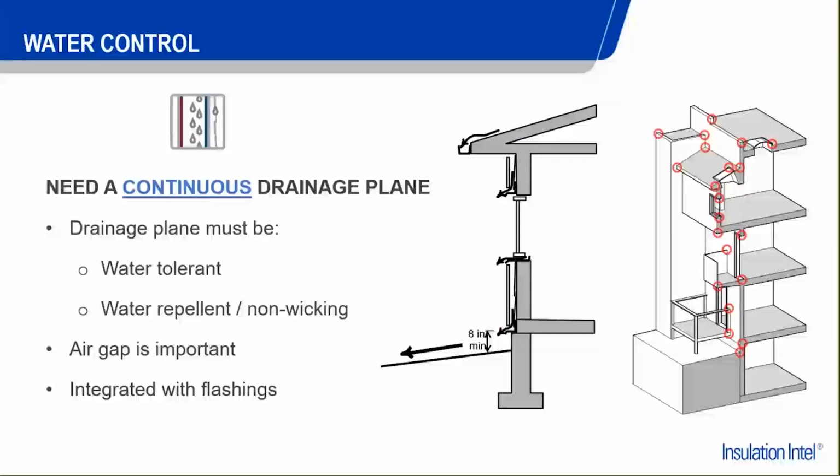This movement of water is predicated on having materials that are water tolerant, so they don't break down with exposure to water. And then, of course, water repellent, so they don't wick water from one side of the wall to the other side. Of course, having an air gap is important, having the right size air gap and making sure it doesn't get clogged or plugged, to allow the water out, and integrating those flashings with the materials on the building. On the right side here, we see a visual list of all the areas that should be detailed properly at some point in your documentation to make sure that these areas are not compromised and water is draining away from the building.